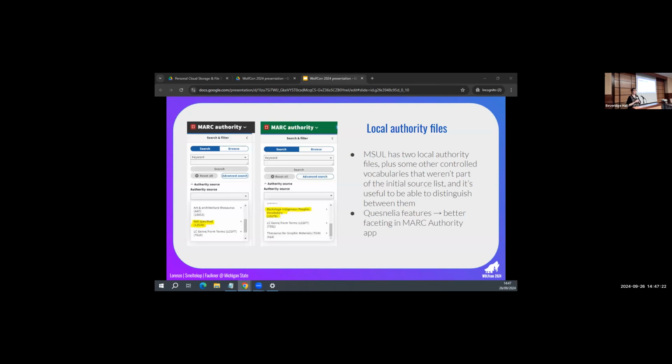So outside of those common vocabularies that we use, which are probably what most, at least American libraries use, like the Library of Congress subject headings and so on, we also actually have 2 local authority files, which so far have been a little bit trickier to manage in Folio. It's important to note here, we're still just on Poppy in our production environment, but we have Quiznalia in test as of fairly recently.